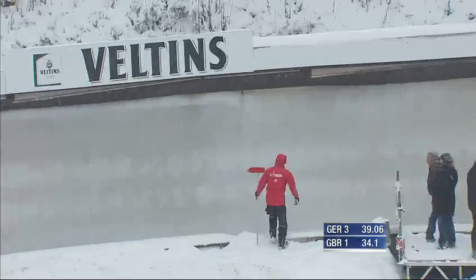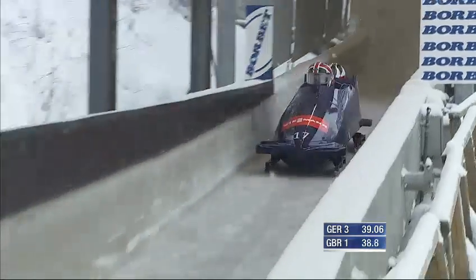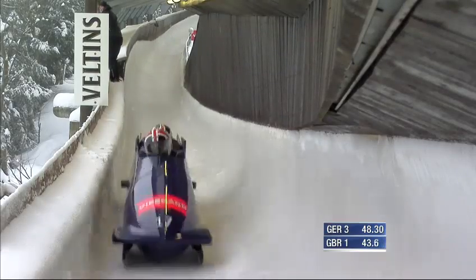That speed, 5th place at the moment, 95.3, just a fraction behind the German sleds. Oh, there's a lot of movement in the back there. I don't know, I think it's 3-man, 101. Ooh, that's not good.